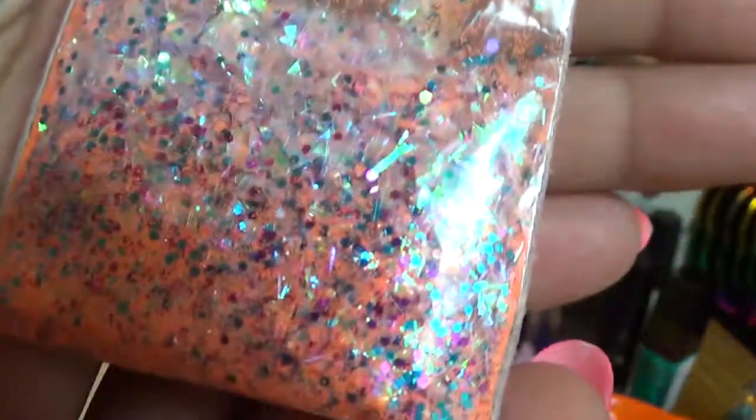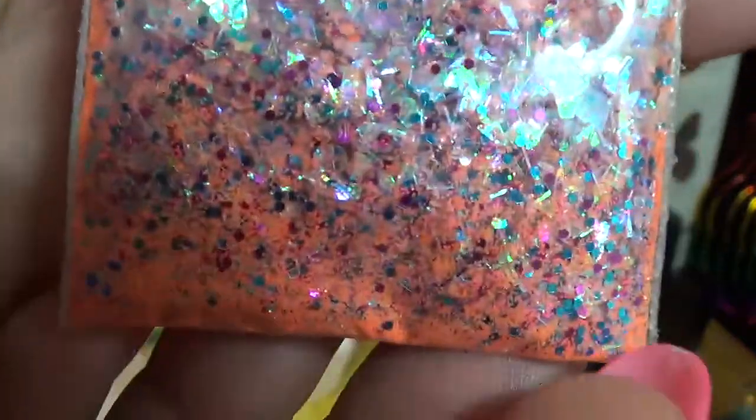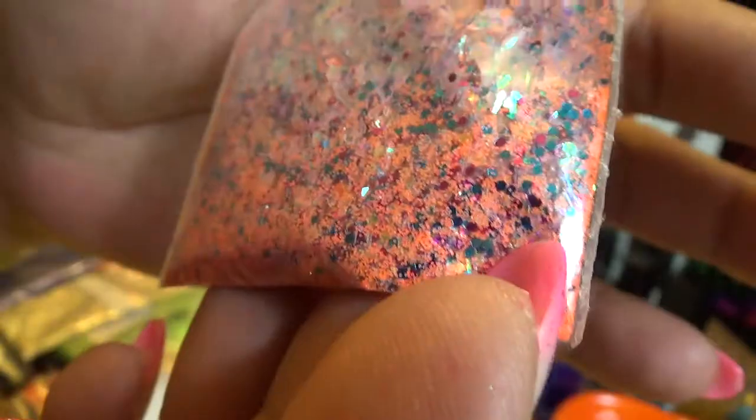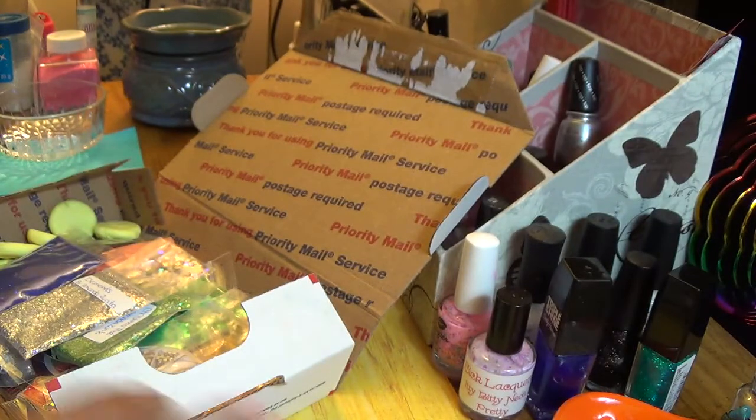So that is really awesome that he made that. And the dark is not black, it's the darker blue. That is awesome. I love it. And it's orange. I'm into that orange.